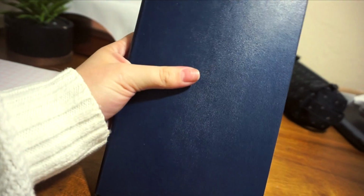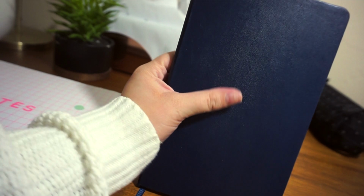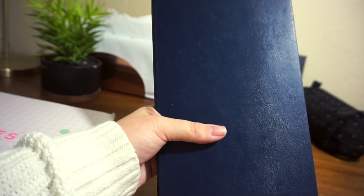That is everything for my planner and the way that I used it. It was super helpful throughout the semester, and it still has so much room in here for me to finish out the rest of the year, so I'm going to keep using this.